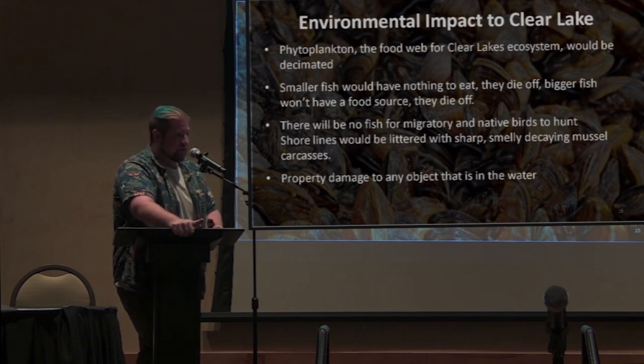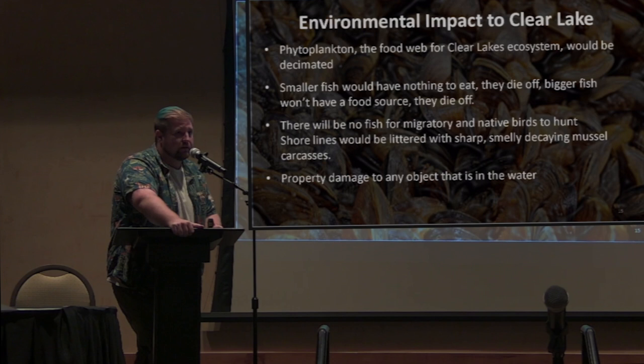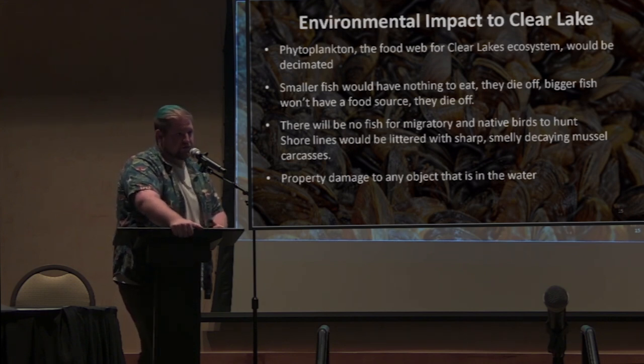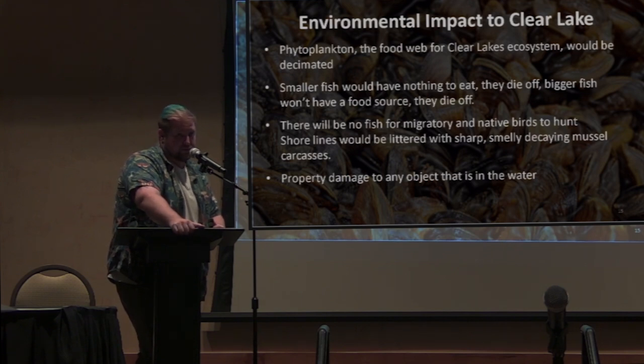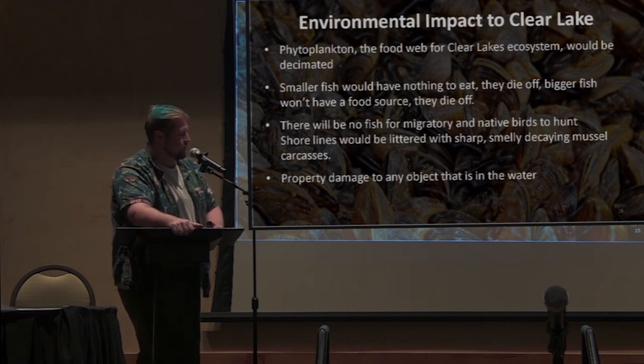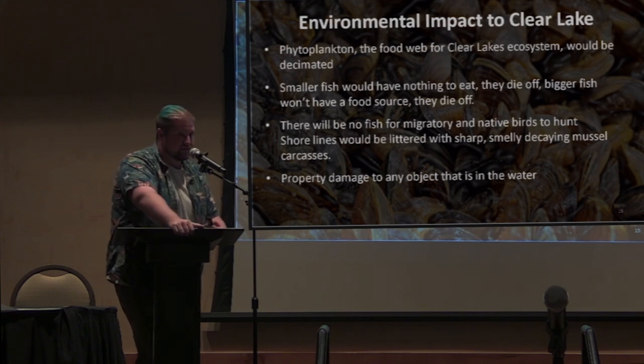If there's no fish in the lake for the migratory and the native bird species, we're going to see a huge decline in that. And I don't even want to think about what would happen to all the grebes. Shorelines, like I said earlier, would be littered with sharp and smelly decaying mussels. You wouldn't be able to walk on the shorelines. Your dogs wouldn't be able to enjoy it. Swimming on the shorelines or off the shorelines would not be possible. And lastly, property damage would happen because they would attach themselves to any object that is touching the water.